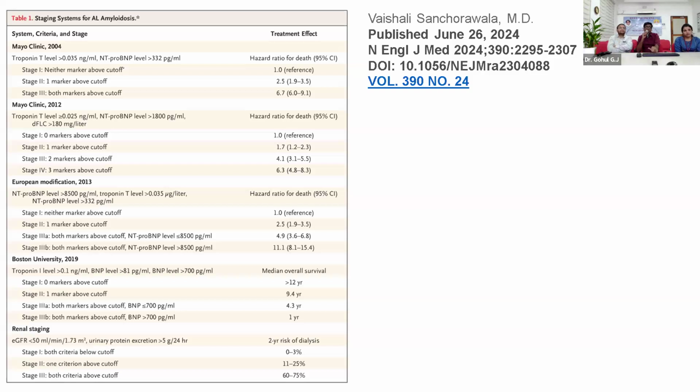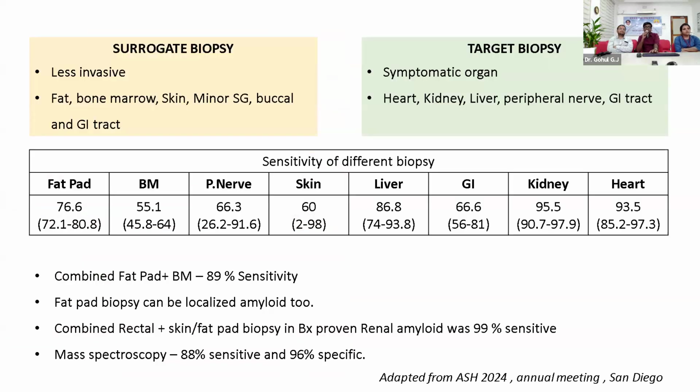So depending on the values, there are stages from 1 to 4, and overall survival differs. Stage 4 is very serious, and overall survival will be less. You can see the hazard ratio here is 6.3 when there is stage 4 with all three markers above abnormal. And similar to that, there are many other classifications, especially the Boston classification, which mainly concentrates on the liver parameters alone, and the renal staging they have also put forth depending on the creatinine clearance.